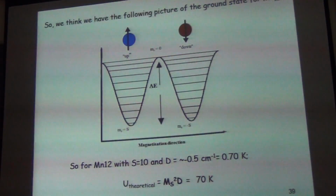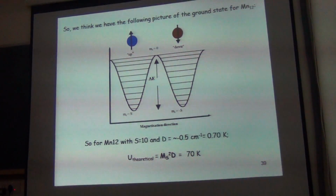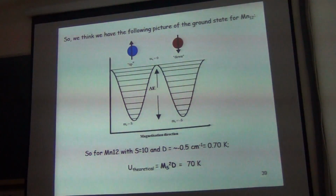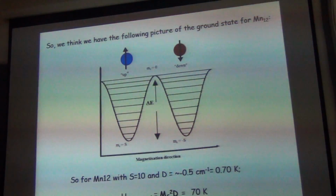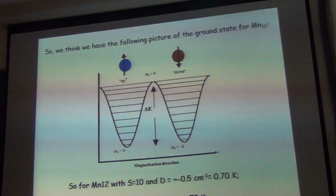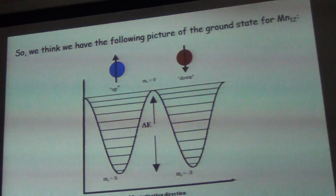So what happens to this one? This gives rise to what is called a double potential. How does it happen? I have minus 10 here, minus 9 here, minus 8, minus 7, and you can go all the way up. All these gaps are given by zero field splitting. As I have told you, if zero field splitting is not there, all of them will be just superimposed on top of each other. So zero field splitting splits them. The number of levels is given by S, as I said, 21 levels should be there.